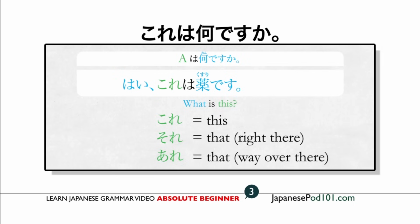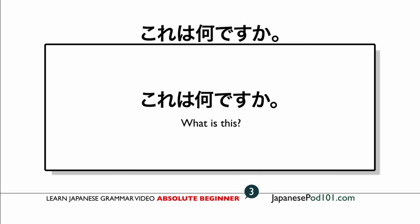So, Naomi sensei, what is this? これは何ですか? And what is that? The one right in front of you. それは何ですか? And what is that one over there? あれは何ですか? これは何ですか?